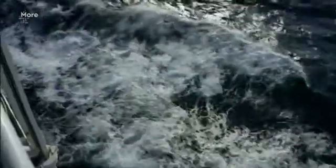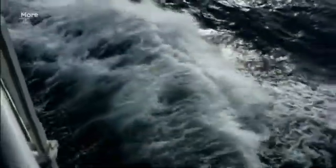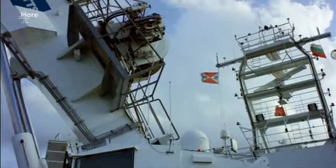The whole area is an archaeological hotspot in terms of what we know about ancient civilizations along its shores. And in theory, we would expect tremendously exciting remains from past cultures underwater as well.